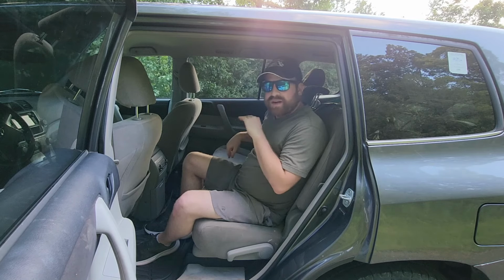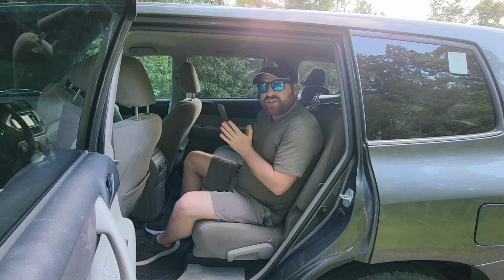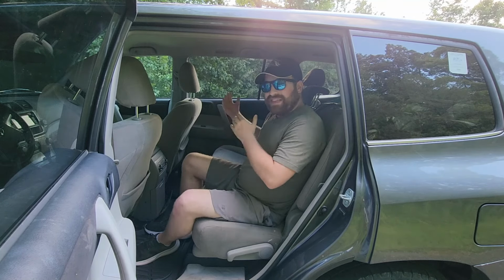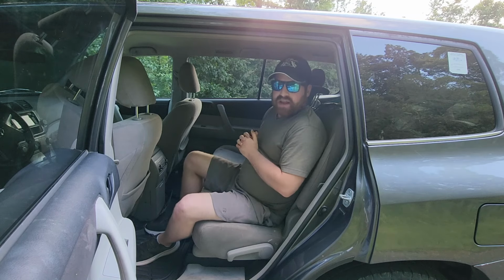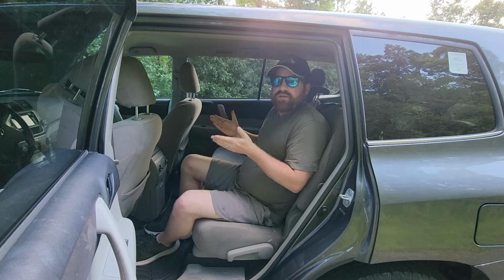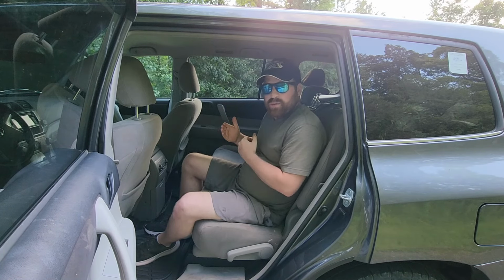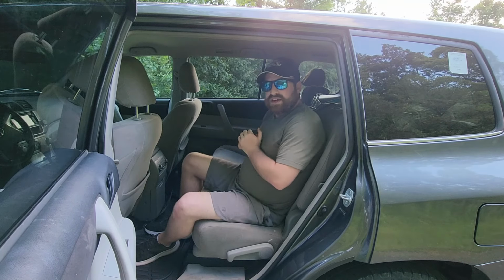The middle seat is one of the skinniest and most uncomfortable seats I've been in virtually any car. There's plenty of width here, so you could kind of fit, but the actual seat itself is a joke. It would not be comfortable to sit there for any length of time. I don't even think for a small child it would really be comfortable. So Toyota really dropped the ball, I think, on the design of this middle seat.